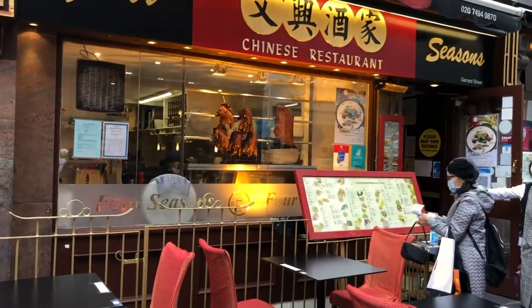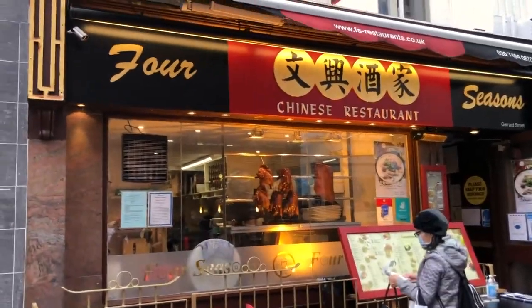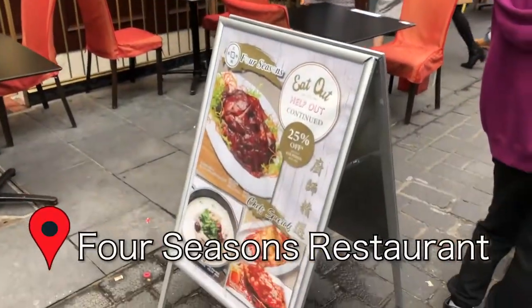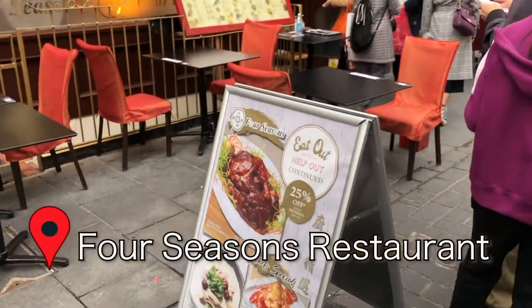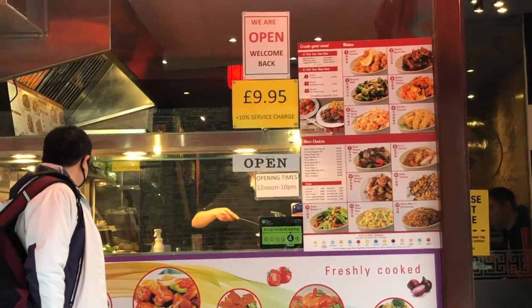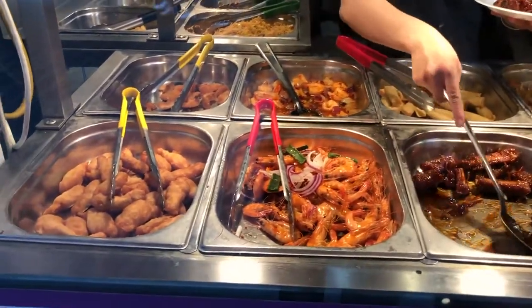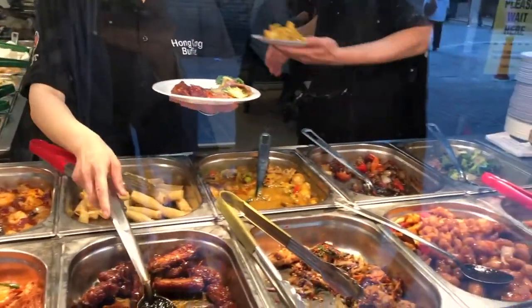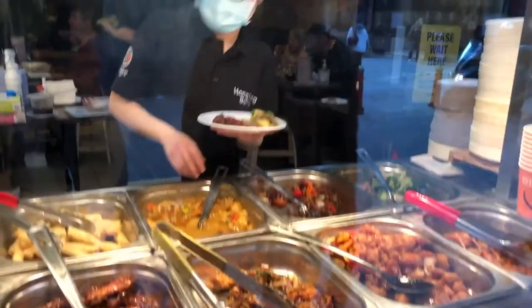However, if you're looking for something a little bit more elevated and you're going there for dinner or on a date and you're not really looking for takeaway, I also really suggest you going to Four Seasons, which is a very famous Chinese restaurant. Or you can always go to one of these Chinese buffets where you pay a fixed price of £10 and then you can eat as much as you want within the limit of 1 hour.